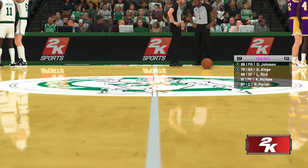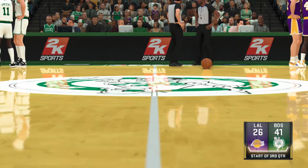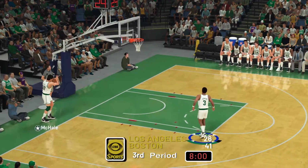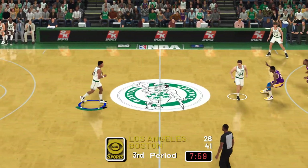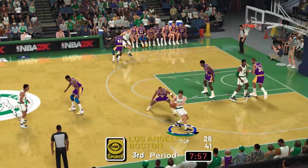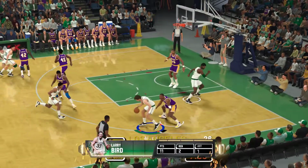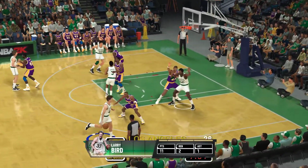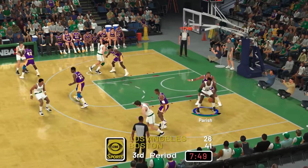Wasn't too much drama in the first half, but maybe things will tighten up here in the second. Without question, Larry Bird displaying his skills today. Really impressed with the shot selection through the first half, just taking what he can get from the defense. Yeah, I'm thinking back to the first half and wondering, did he take a low percentage shot?